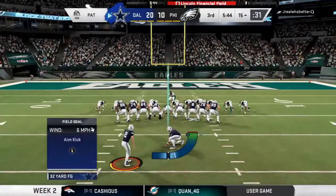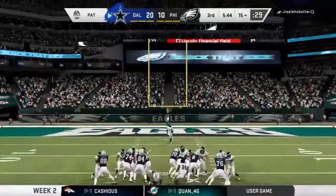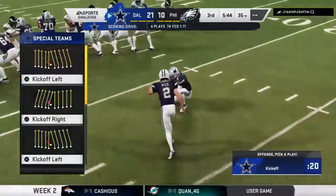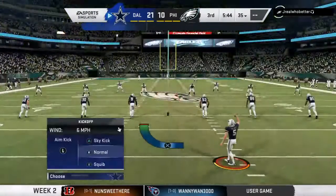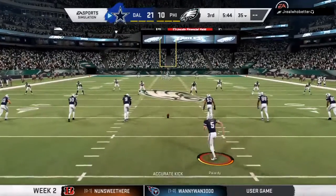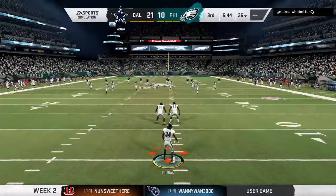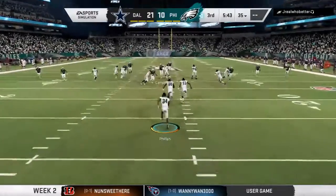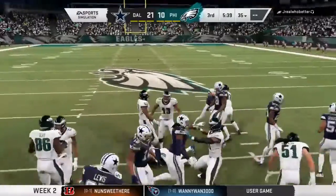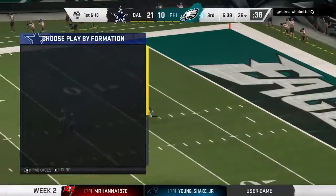The extra point now coming from Myers. It's good, and it's 21-10. Makes the score Cowboys 21, Eagles 10. Set now to kick this one away, and off it goes. This will be fielded at the 6. And a good return. He's across the 35-yard line, right around the 36.